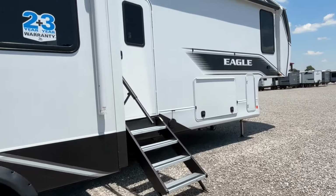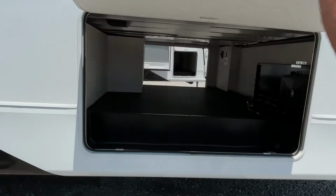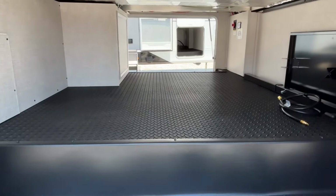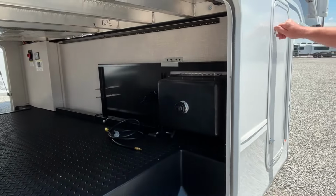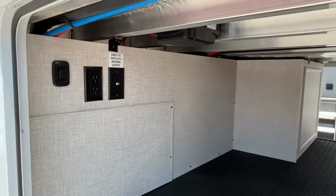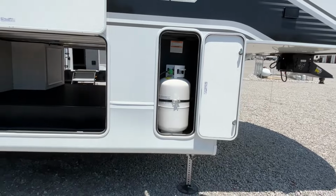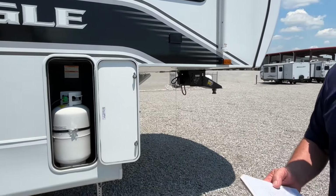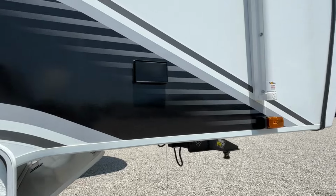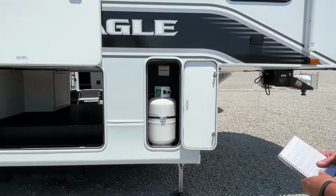Let's show you these other pass-through storage here. Again, just nice, big storage. This is your J-port here, and you'll see that actually is going to have a sink in it. You can bring a TV out here if you want to hook that up, and here is your other propane tank. And they also give you a plug-in right up here. So for people like me who like to do outside lights, that is an awesome place to put a plug-in. All right. So let's go take a look inside this one.